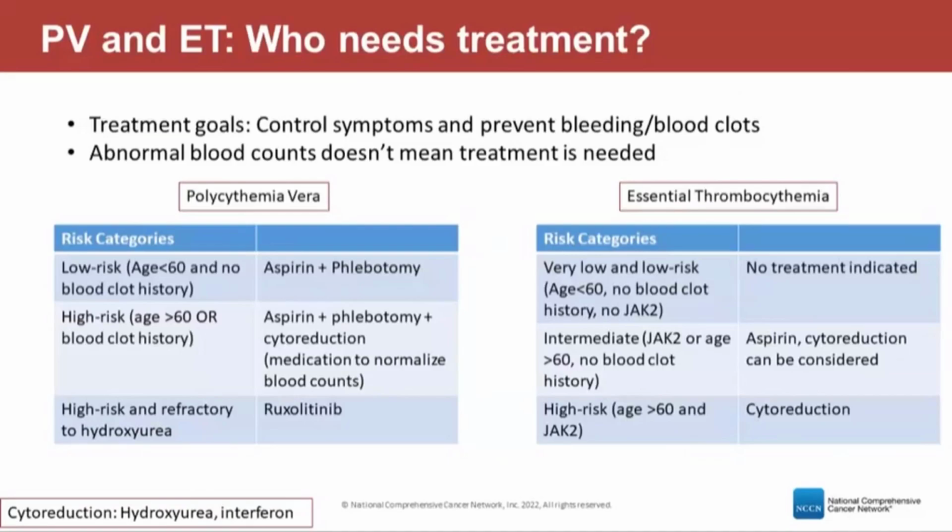Patients that are in that intermediate category, either having a JAK2 mutation, or if they're over the age of 60 without a JAK2 mutation and no blood clot history, usually are put on aspirin, but cytoreduction or medications to normalize blood counts doesn't always have to be given. So that's really where we have a discussion, patient and care team, to see what's right for each individual patient.